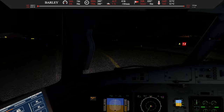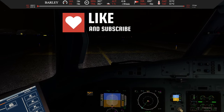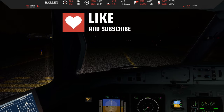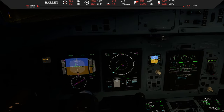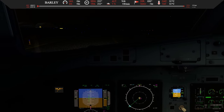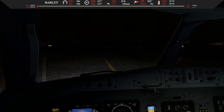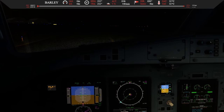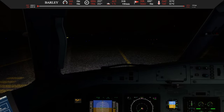Correct runway. Check. Check. Takeoff clearance. Cozumel Tower, Barley 01. You're working on it. For IFR departure runway. See, she did it right here. Barley 01, altimeter 29.92, wind 032 at 4. Takeoff runway 12. Cleared for takeoff runway 12, Barley 01. I misheard that. Niner 2, cleared for takeoff. Lights on. Let's go.